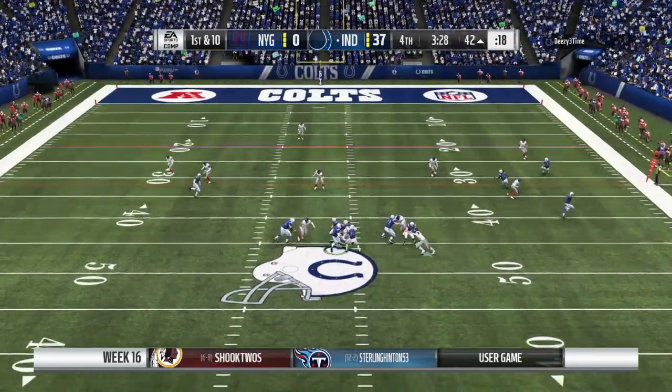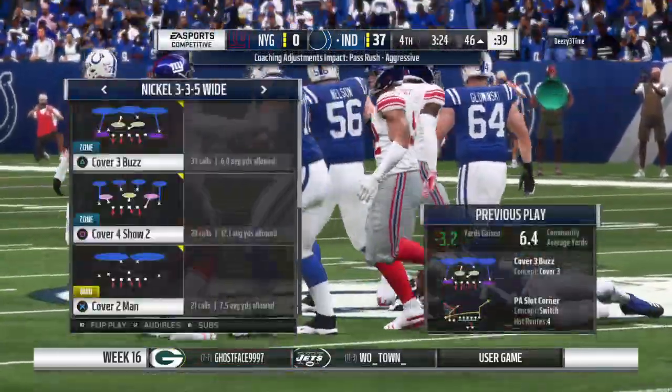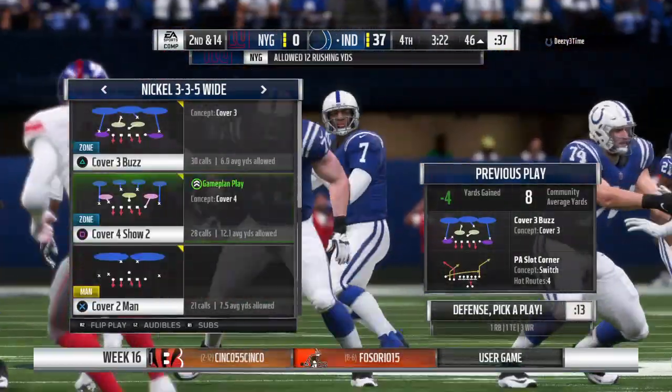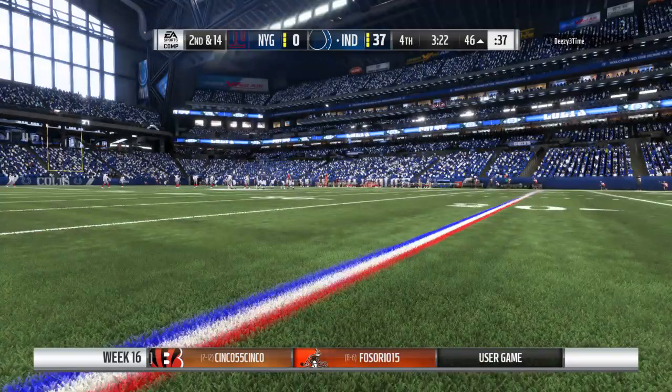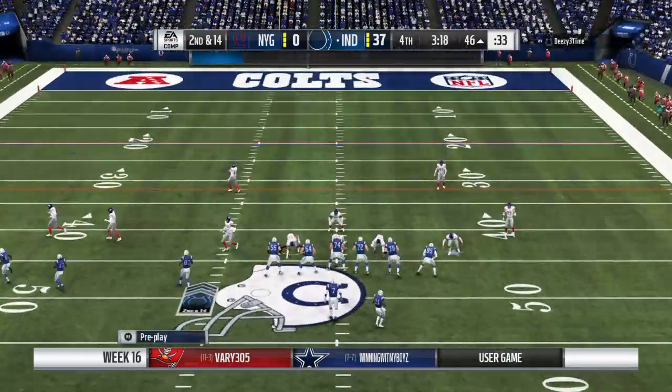A first down throw for Brissett. Now he'll be hit from behind, and he is landed on hard. Olivier Vernon in there to bring him down, and that is sack number 17 for him now on the year. So after the sack, here's 2nd and 14.